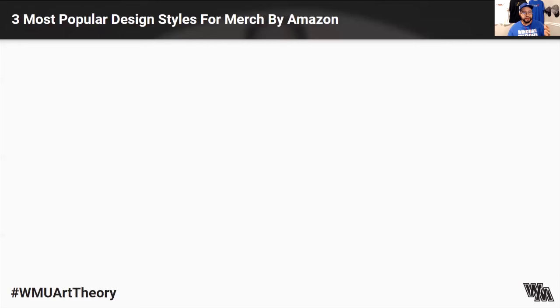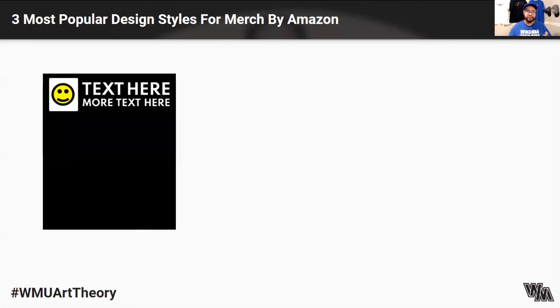Now, if you're still struggling with that, if you don't know how to design badges or want to take the time to do that, I did want to show off the three most popular design styles that I have seen for Merch by Amazon that I think still achieve bold, clean, and simple, and also achieve balance. So this first one here, just pretend that this is on a t-shirt and this is the layout. If you're creating, this is the space that it gives you.